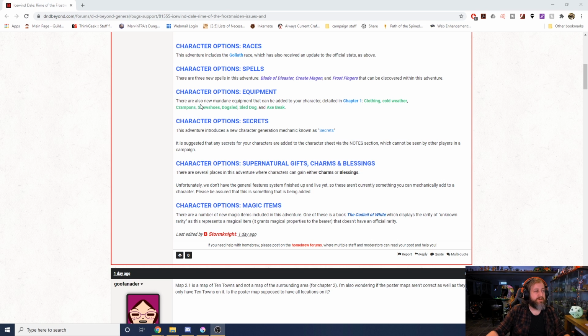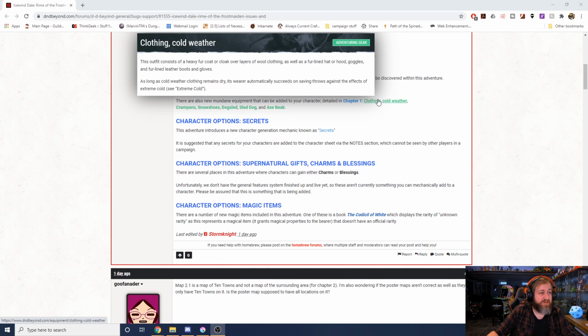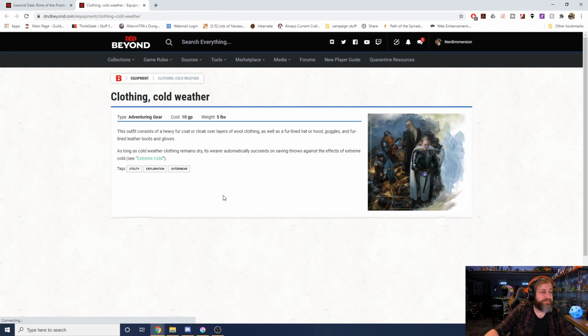So if we take a look right here, you can see character options, equipment. Chapter 1 has these, and I'm proud to say that I did actually see these on my read through. So we're going to go ahead and open them all up and read them.